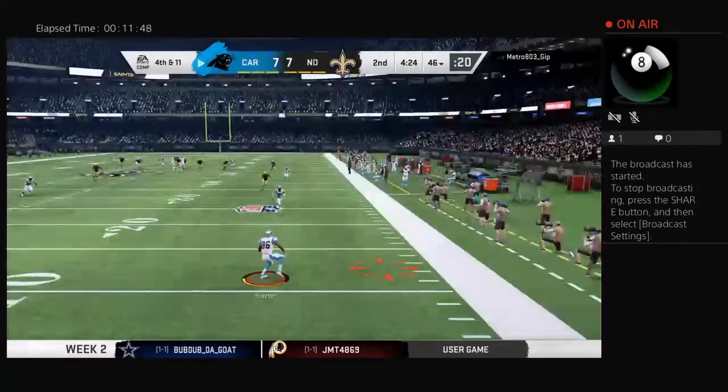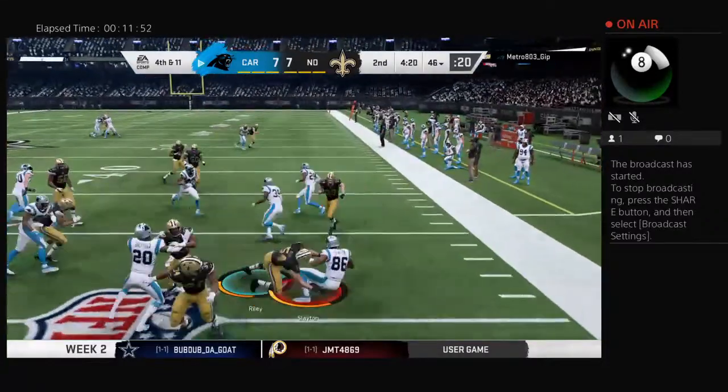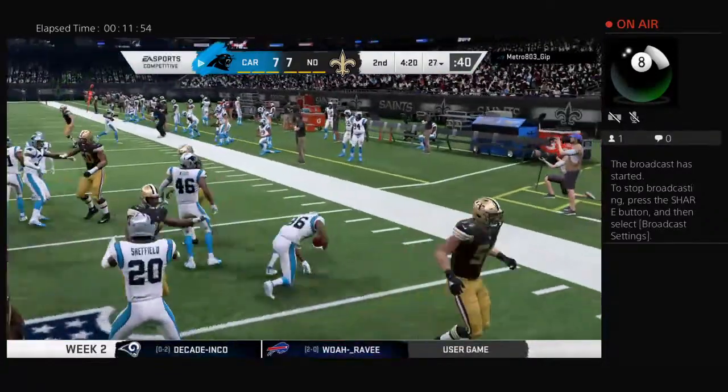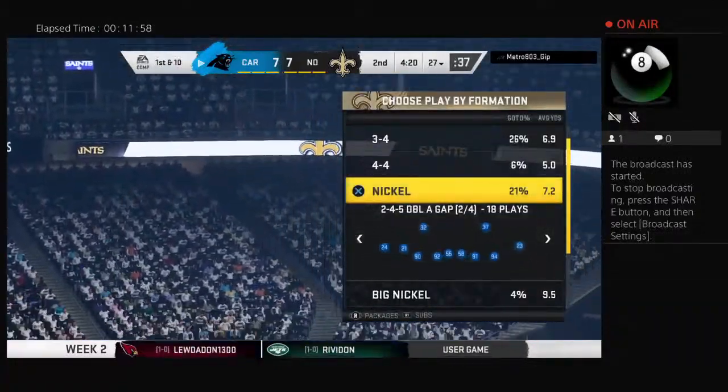He was only asked to punt once in the victory last week as he sends this one away. This will be fielded at the 17. We'll call that a punt of 38 yards officially. And the Panthers will take over now, 1st and 10.